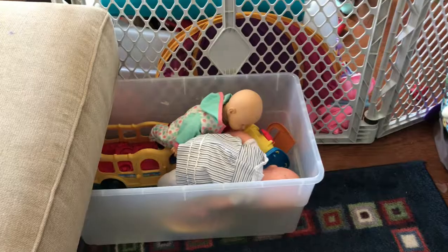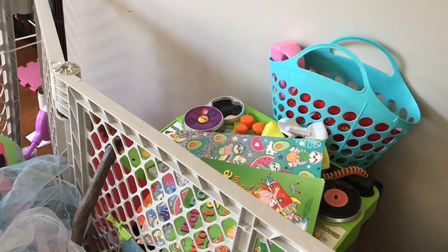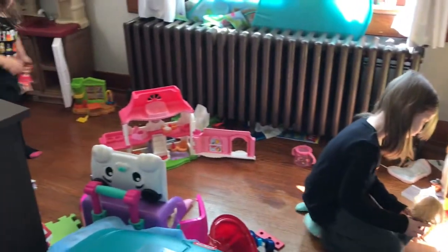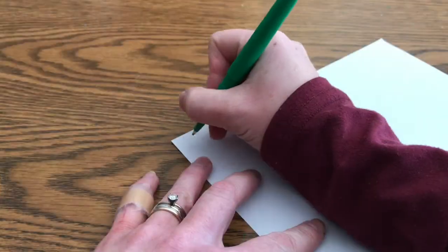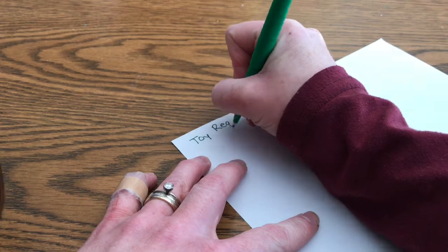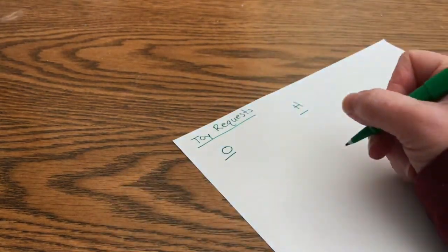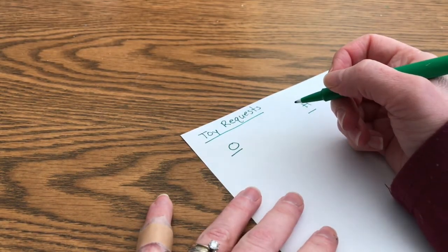Enjoy! Now, when the girls were younger and too little to really pay attention to what was coming and going, I did it on my own. I did it at night after they went to bed, and it was kind of like waking up for Christmas morning the next day. But now that they're older, I actually let them have a little bit of a say. It's not a guarantee that they're going to get that toy brought upstairs, but I do try to accommodate as many of their requests as possible within reason.